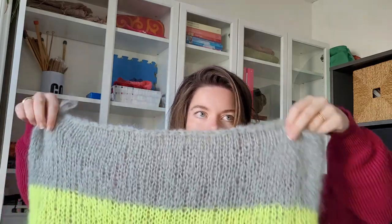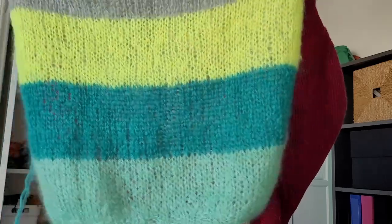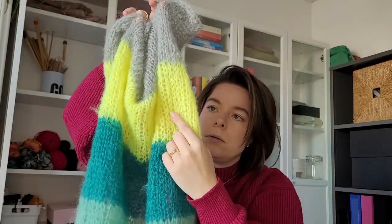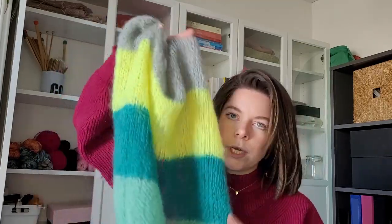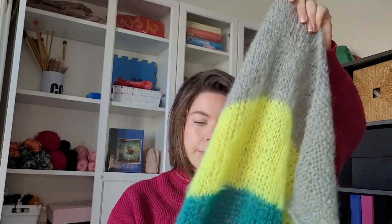So yeah, this is one of the front or back panels. Really colorful, as you can see, with bright neon yellow, which is kind of cool, but I wouldn't wear this myself. So yeah, I already did 2 of those, and I had to block it a little bit to get the length, because for some reason I don't get the length.